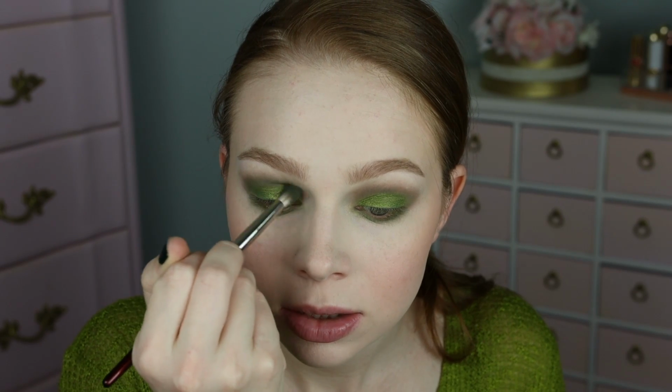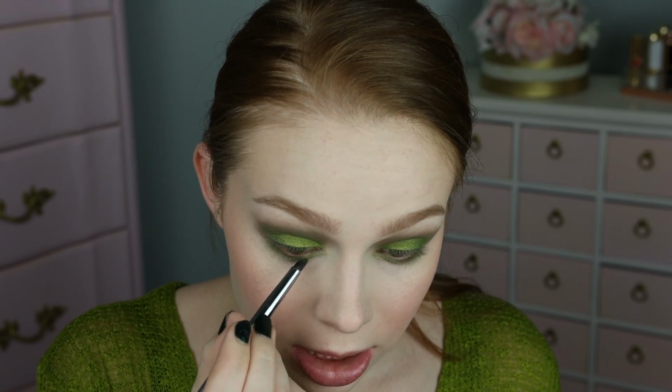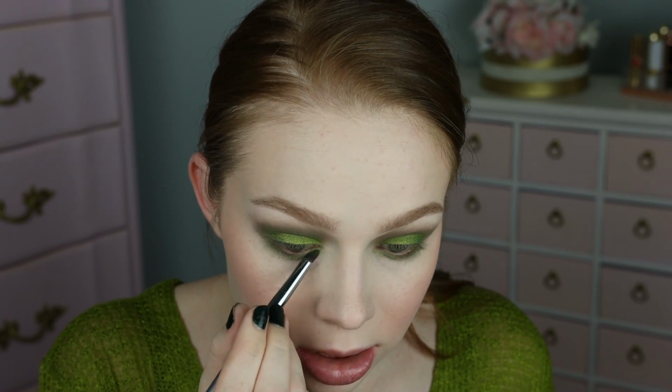I'm going to take my blending brush and just do a quick run through the crease. So taking a touch of that metallic green and popping it on the front of the lower lash line.